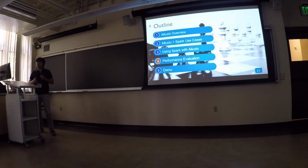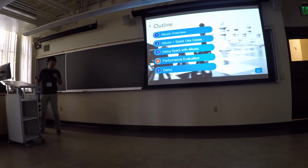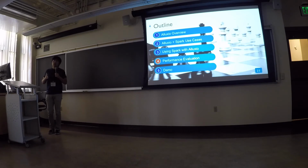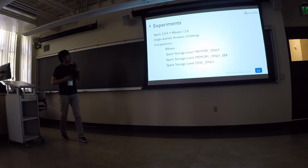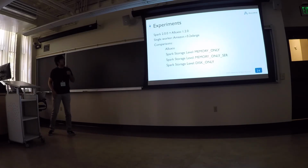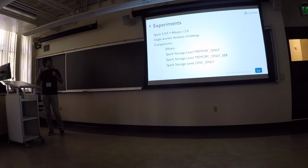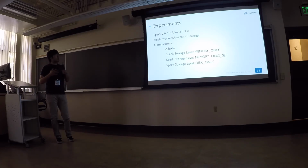Okay, so given this rough idea about how Alluxio works with Spark, I want to dive into a little bit more detail, with some performance evaluation to help you understand in which situations you see performance gain and in which you may not. The experiment setup is we use Spark, and this experiment was done quite a few months ago, so it's still using Alluxio 2.1.2, and we have 1.5 last month. This is on a single machine on Amazon AWS.